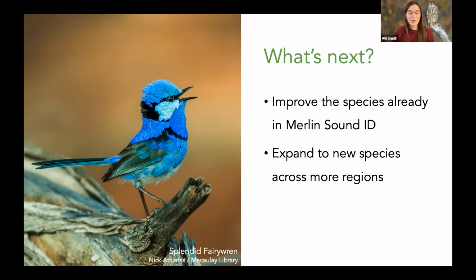Other things in Merlin that are coming up: we are about to release a bird pack for the Philippines, which is super cool. If anybody has travel plans to the Philippines in the future, that bird pack should be out soon. And that's one of the last few bigger regions that don't have a bird pack yet. So that's really exciting. That will bump up the number of birds covered in Merlin to over 10,000 of the 10,900 species in the world.